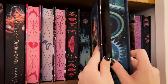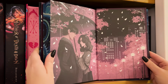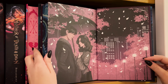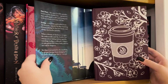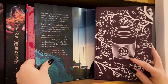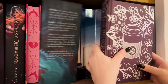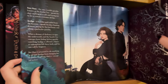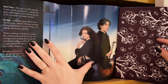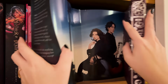And I especially love the character art on the back end papers because of the sakura trees and all of the pink. I think it is so pretty. And then under the dust jacket, we have a maroon hardback with silver foiling and a coffee cup with cherry blossoms. And I really, really love that. And the cherry blossoms continue onto the back of the hardback. And we have some more character art on the reverse side of the dust jacket.